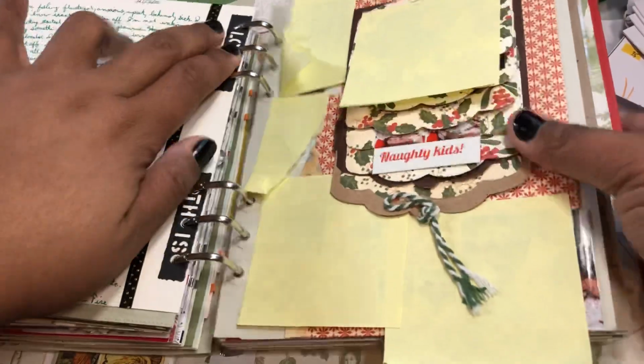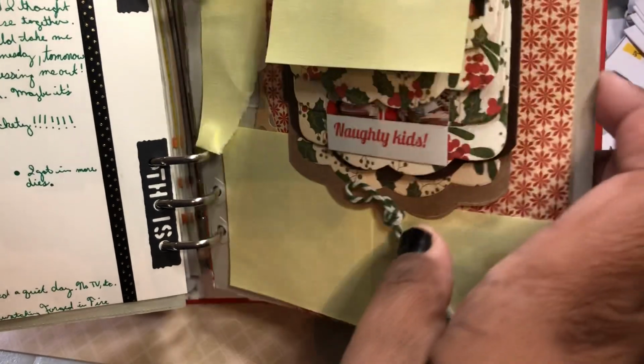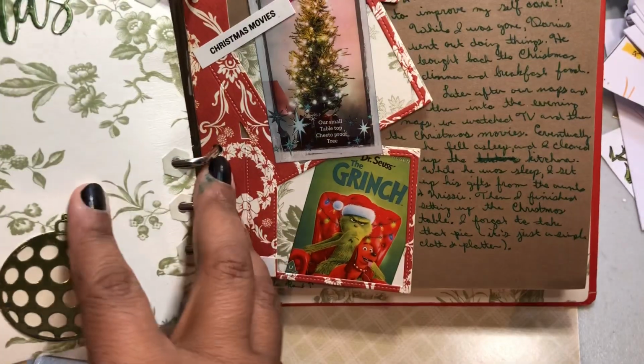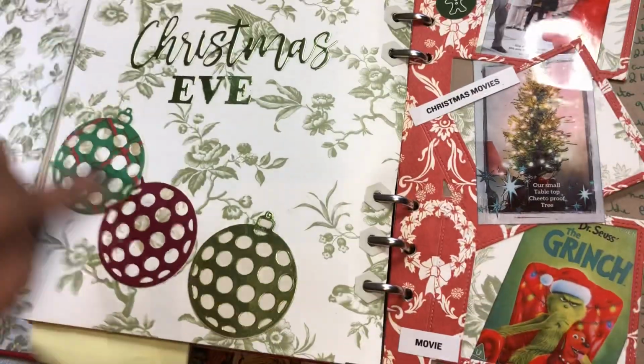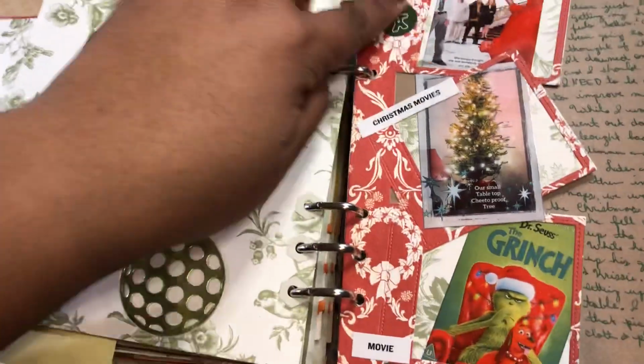And then here is the Christmas stuff from this year. So I made it tiny and on this fold page, but you know, there's people who don't necessarily want to be seen on camera. Christmas Eve, these are Elizabeth Craft dies. Same thing here.